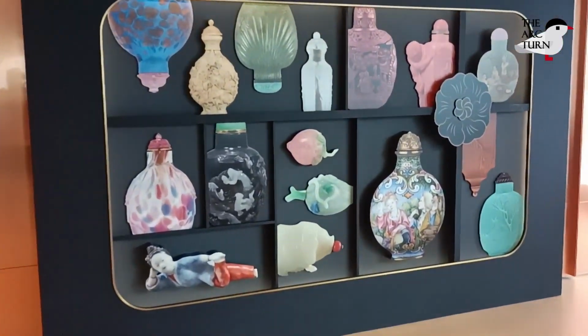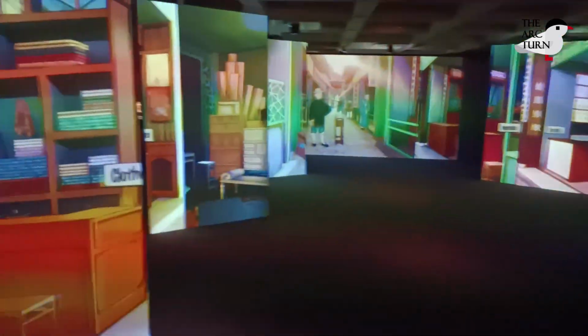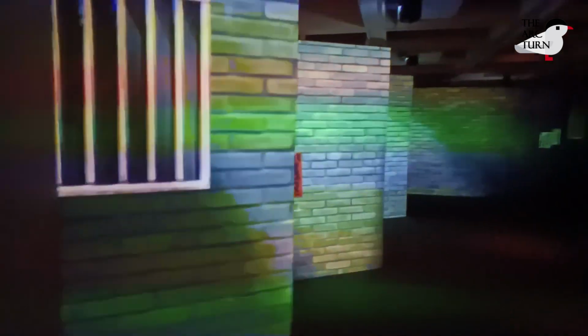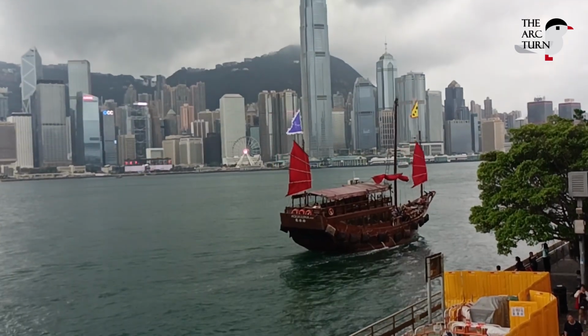And another was the collection of how to gift, and this was also a very unique place where you could go back in time and see how people were selling or gifting each other. This was another very nice part about it. And the famous Hong Kong boat going through, I just wanted to capture it.